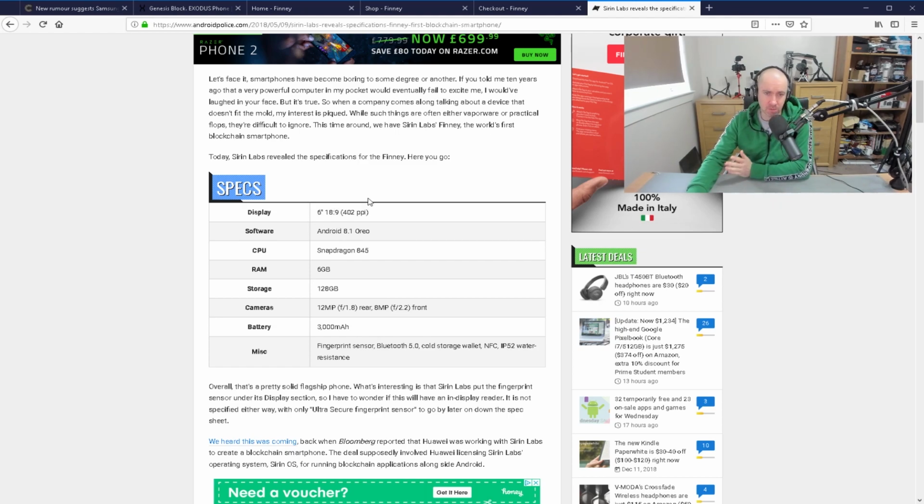The display is a 6-inch display, 18:9 aspect ratio, 402 pixels per inch. The software is Android 8.1 Oreo, Snapdragon 845, which means it is a 2018 flagship phone. It's kind of coming out at the end of the year though, because Snapdragon 855 phones will be coming out in about 3 months' time in the Samsung S10. 6 gigabytes of RAM, 128 gigabytes of storage. It takes a micro SD card slot as well.